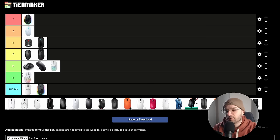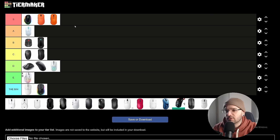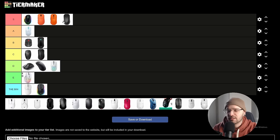I am going to fill out the S tier with Vaxi mice. I was actually just going to combine these into one and just have Vaxi written on it. The Outset AX, MP01S, and the XE Wireless. Honestly, in terms of shape profiles, if you find the right one for you, it's one of the best mice that you can buy. The quality of them are amazing, and they have massively improved.